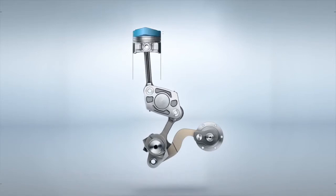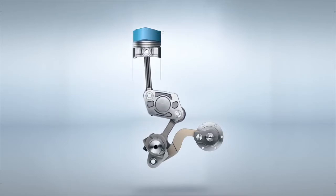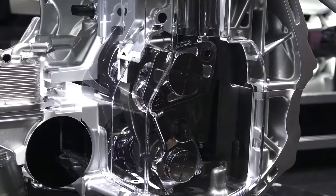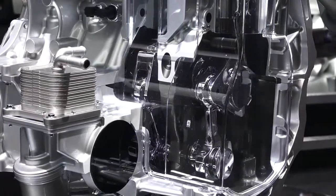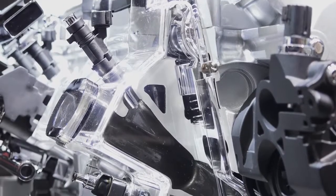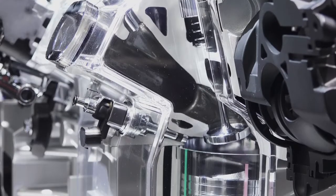Well, generally speaking, the higher a compression ratio used, the greater the thermal efficiency of an engine is. In other words, high compression ratios mean better fuel economy. So when the engine is operating at low loads, for example when you're idling or when you're cruising down the highway, it will switch to higher compression ratios to maximize fuel economy. Now, not only does it change the compression ratio, but it also switches from a traditional engine cycle to the Atkinson cycle by altering valve timing.